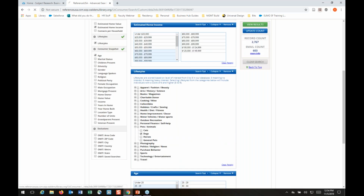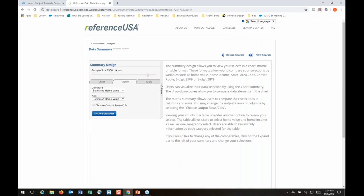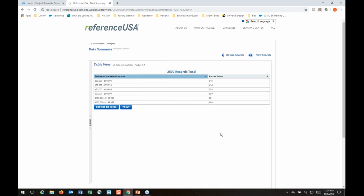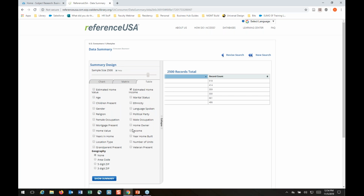So let's view results again. And then if you want to do a matrix, I think the table is actually the easiest thing to look at. Oh, they're going to make me pick one. All right, so let's do estimated home income. Great. So the 2,500 records we had, here's how many people have an estimated household income of this amount of money, related to people who are interested in dogs. So you could do that in a whole bunch of different ways, limiting your results. Great. And then if you wanted to do just general income, you could do that.